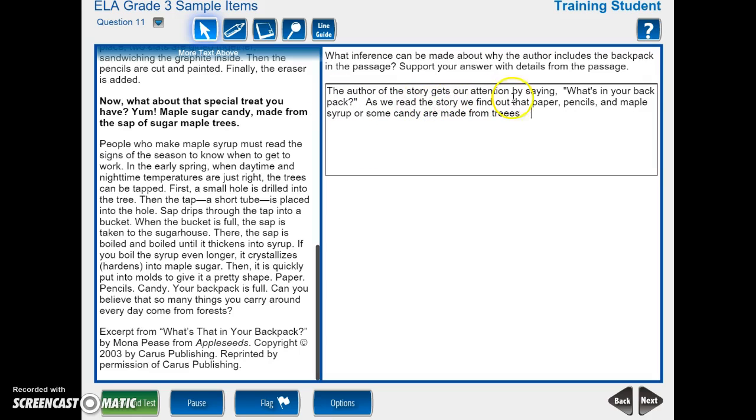The author of the story gets our attention by saying, what's in your backpack? As we read the story, we find out that paper, pencils, and maple syrup or some candy are made from trees. So the inference we're making is that these things are made from trees. We can say paper comes from wood pulp from trees.